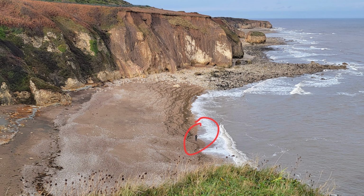So we finally got to the cliff's edge of Shippersea Bay, and we were very shocked to see a person down there, but it does give you some perspective as to how high those cliffs are.